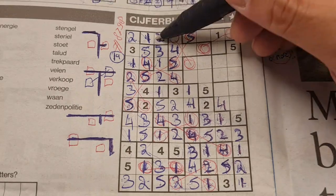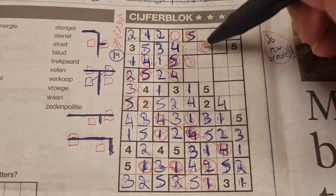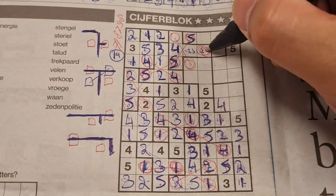This box can be a 2. This box can be a 3. So 2 and 3 goes in those two boxes as a pair. Let me mark those two boxes.